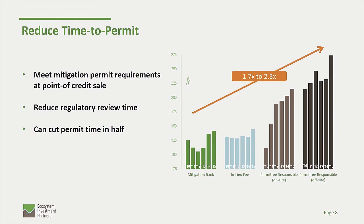And we took a look at some of the national permit data from the 404 program throughout 2010 through 2015 across all different types of mitigation. Essentially what we saw is that buying credits from mitigation banks and in lieu fees can cut your permit time in half. Now, obviously, I can't promise that it's going to cut it in half, but you have a good potential that it will. I mean, there's a lot of other factors that go into your permitting process. They could hold up your project.